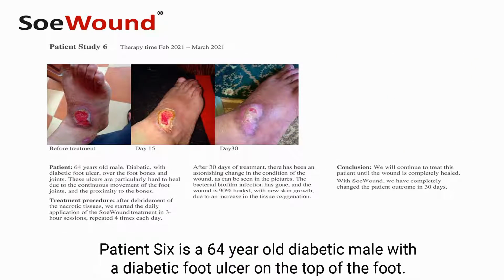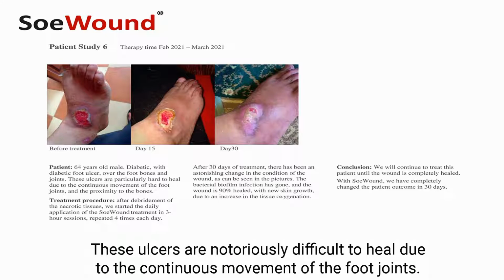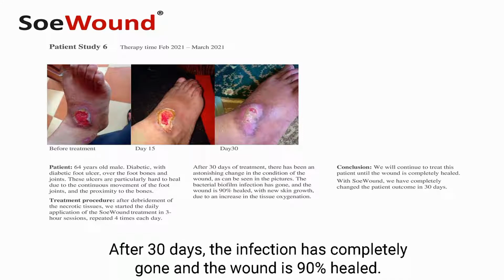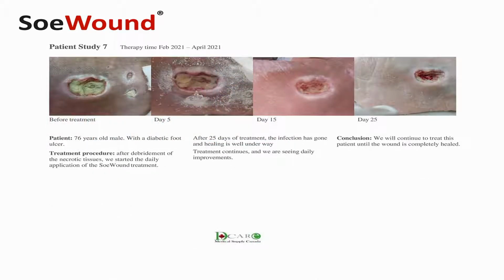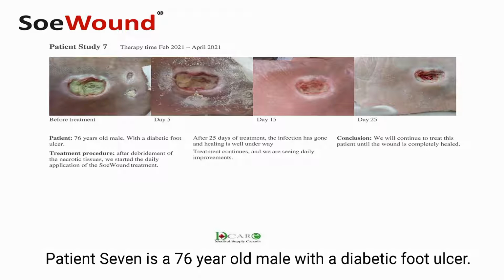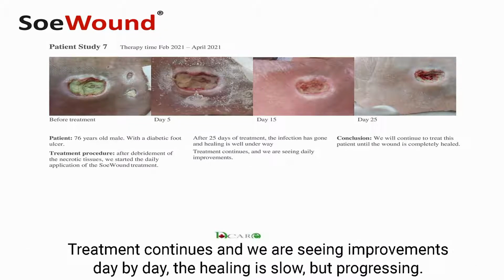Patient 6 is a 64-year-old diabetic male with a diabetic foot ulcer on the top of the foot. These ulcers are notoriously difficult to heal due to the continuous movement of the foot joints. After 30 days, the infection has completely gone and the wound is 90% healed. Treatment continues. Patient 7 is a 76-year-old male with a diabetic foot ulcer. After 25 days, the infection has gone and healing is well underway. Treatment continues and we are seeing improvements day by day. The healing is slow but progressing.